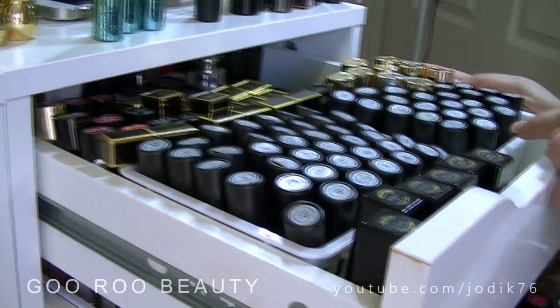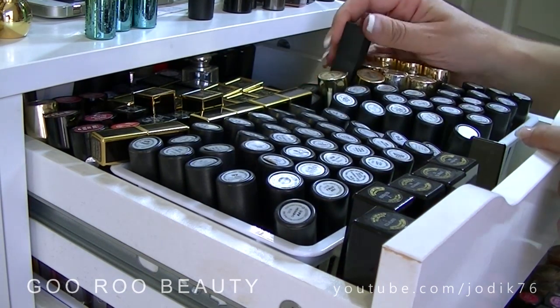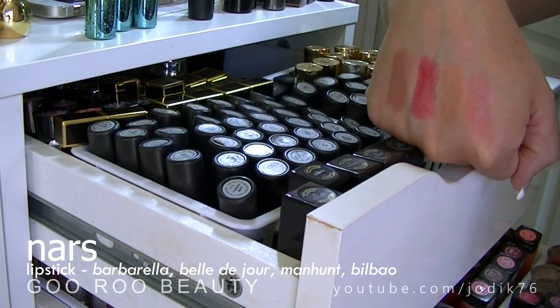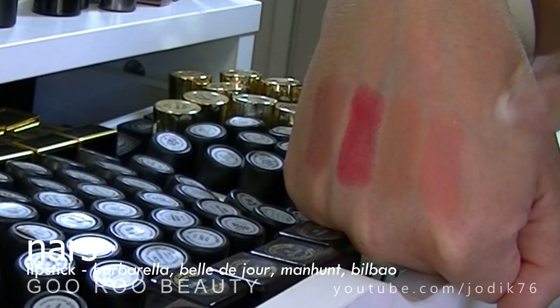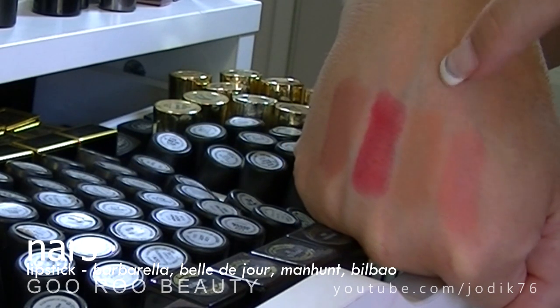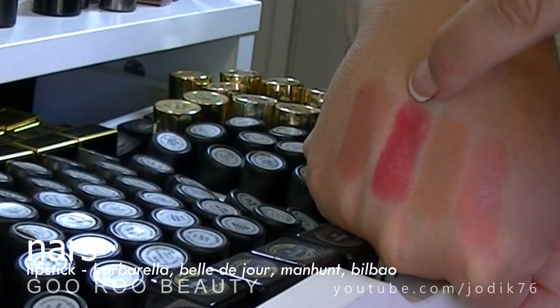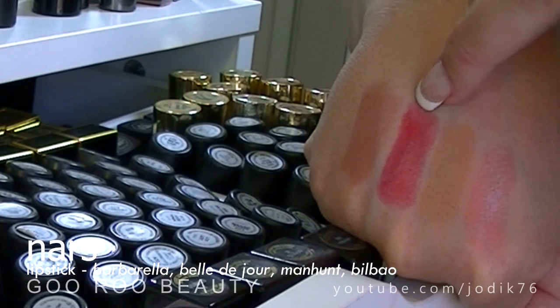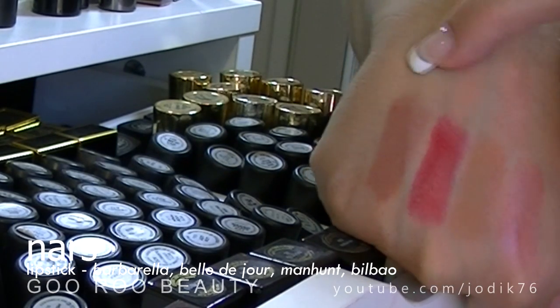I'm not going to swatch all of my MACs. Maybe we'll leave that for another video. I will swatch my NARS lipsticks for you though. These are the 4 shades that I have in the regular sort of NARS lipstick. We've got Barbarella, a lovely soft peachy shade. We've got Belle de Jour, a very warm sort of nudie shade. We've got Manhunt, a glossy pinky red, and then also Bilbao, more of a rosy type shade.